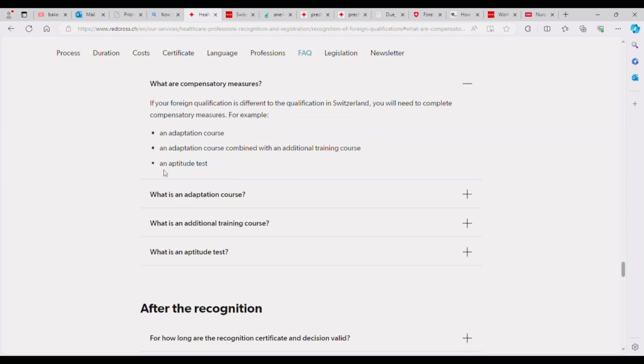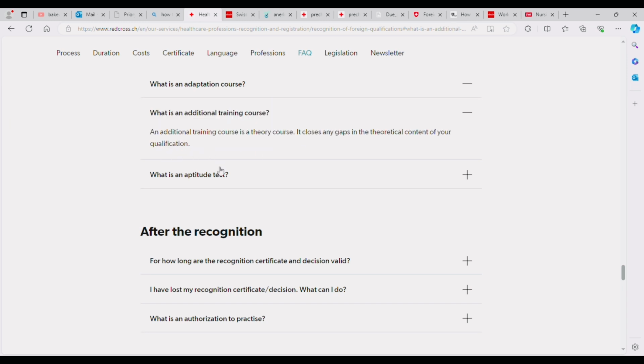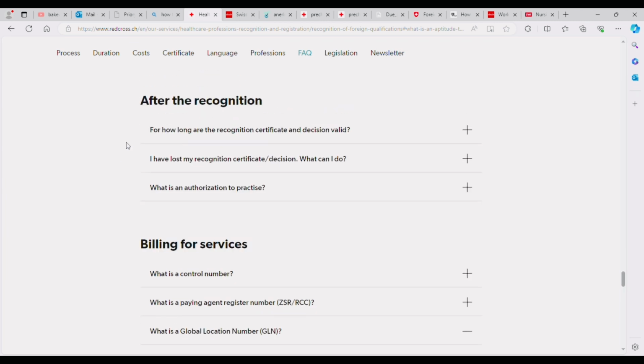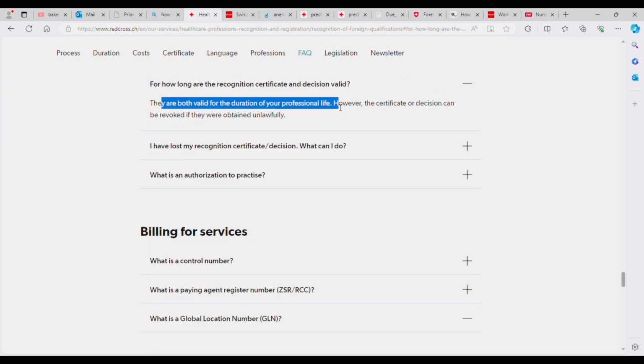Regarding the compensatory measures, if you fail the pre-check, what kind of compensatory measures will you go through? Here is all the information. Is it an adaptation course? Will it be an additional course you have to take, or some kind of aptitude test you need to do? All the information is here, and if you fail, you will also receive an email on what you need to do further. After your recognition, for how long is the recognition certificate valid? It's valid for life, no problem at all. You don't need to do the recognition or registration again.